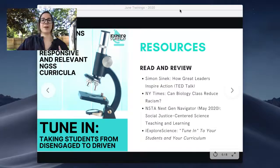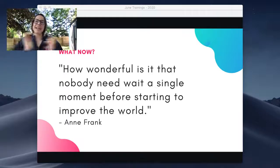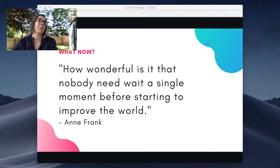The one thing I want to encourage you is just don't wait. I know school is out for some of you, but you have this opportunity to start thinking about your curriculum for next year. And this is a quote from Anne Frank: How wonderful is it that nobody need wait a single moment before starting to improve the world. So you can start thinking about your curriculum right now. You can also start taking action in your own homes and neighborhoods and communities, and get ready to embrace your students and your communities in the fall.